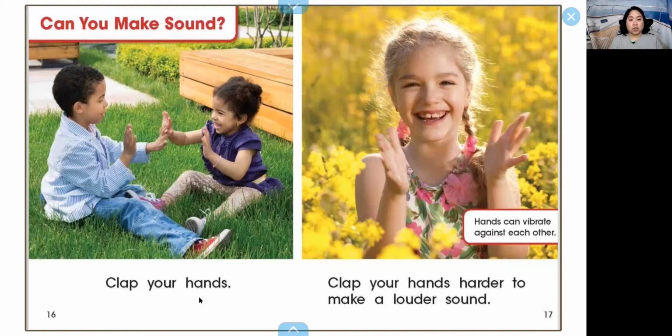Oh, that was louder. If you clap softly, the sound is soft or low. If you clap hard, the sound is louder. Hands can vibrate against each other. Do you feel it in your hand when you clap? I can feel the vibrations on my skin. How about if you pat your leg? I can feel the vibrations on my leg and in my hands.